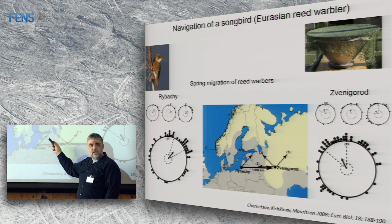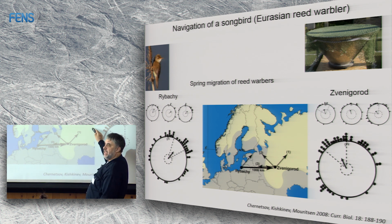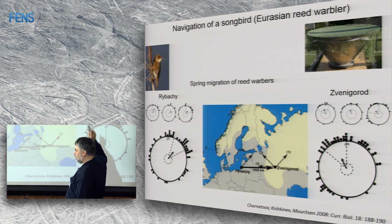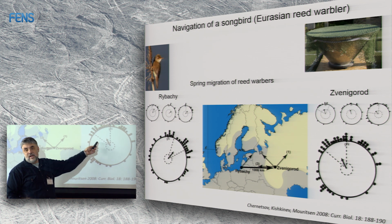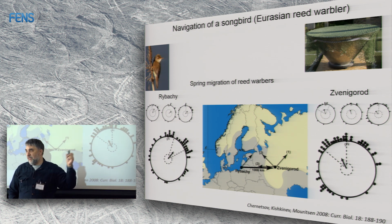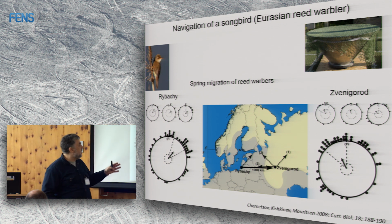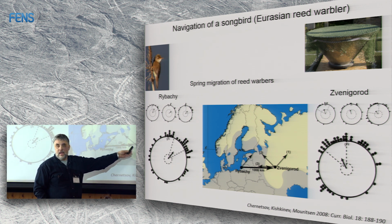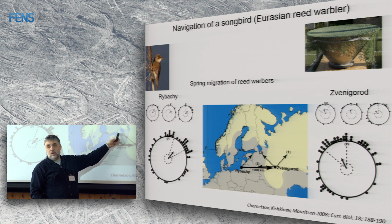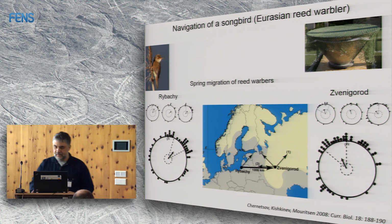And this is why we have chosen this particular species and not garden warblers, because garden warblers also breed here, also east of the Urals. And what we got, they indeed corrected for the displacement, and they corrected towards their migratory goals. They somehow realized where they were, and they realized where their goal was. And these were intact birds, physically displaced.